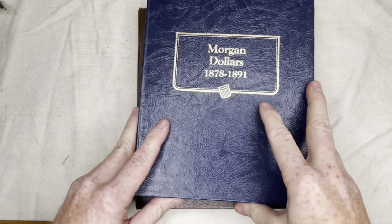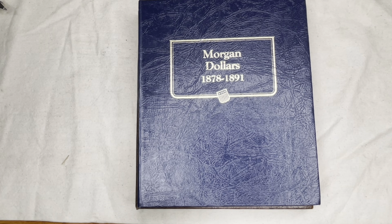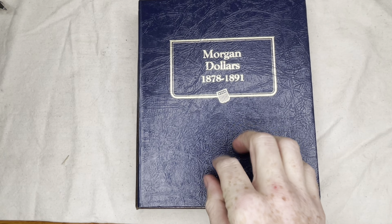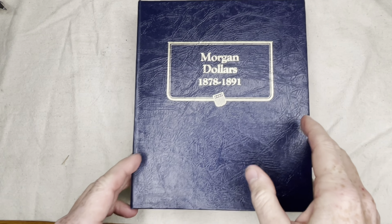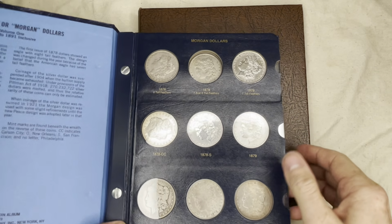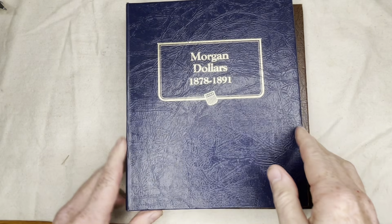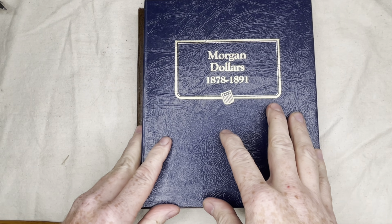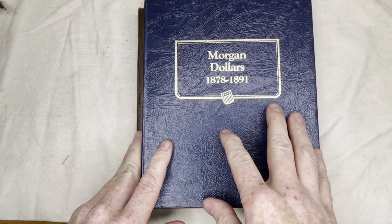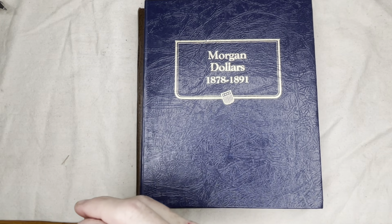You can tell this gentleman spent a lot of time putting these together, so I really appreciate what he's done. And he spent a lot of time and a lot of money putting these together, because if you have to buy these individually and put them in here, you're spending a lot of money, from what I've seen. So I got a good deal on them. Should be able to make a little bit of money, and when I get them ready to send out to get graded, a lot of them I'll get graded and sent out. I will make a video and show you.